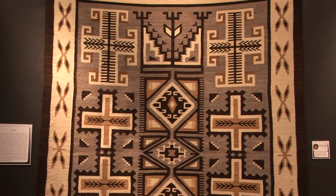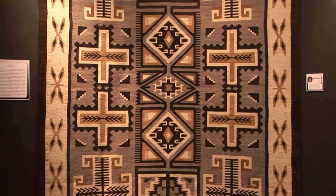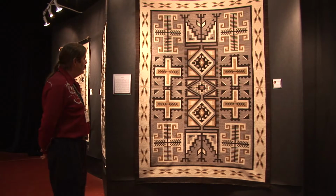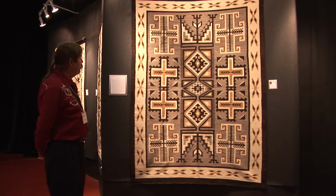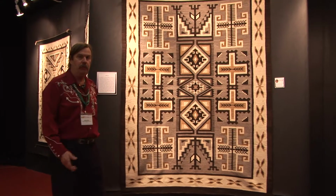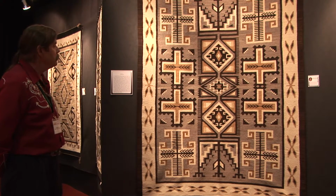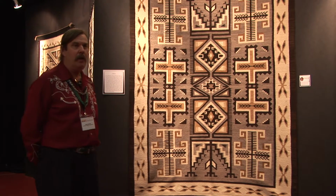Now over to the right here of our 1940 section, we have a beautiful 3-column rug by another one of our master weavers, Elizabeth Billy. And this is a really tremendously designed rug. It's really beautiful. And she did what we call 3-column, which has the 3 columns of design, which was made popular by Mary Yanaba a decade or so earlier than this. And Elizabeth is still with us. She's very elderly. She's about 90 now.